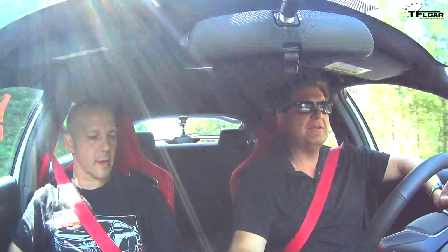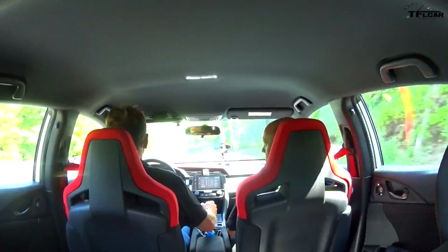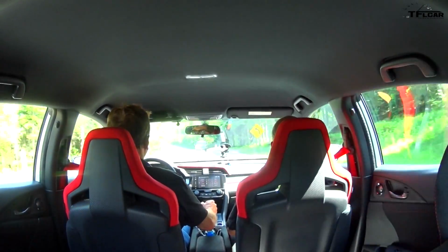I love the short throws. I love the way that you can just throw through these gears, and I love the way that it rev matches. If you're not accustomed to doing heel toe, which I'm not, this makes you look like a heel toe expert. What do you think of the shift knob? I like it. It's very small, but it's very compact, and it's very easy to use. Yeah, I agree, it's really good.